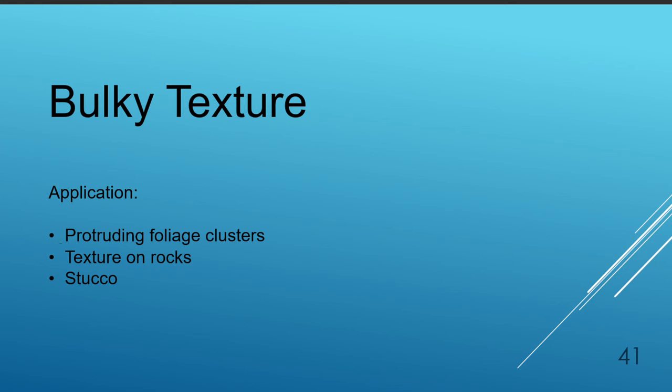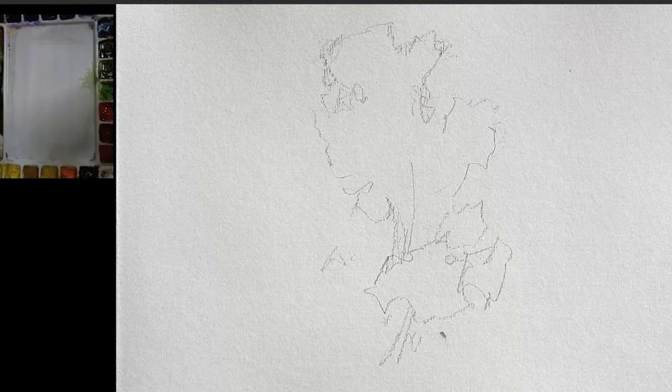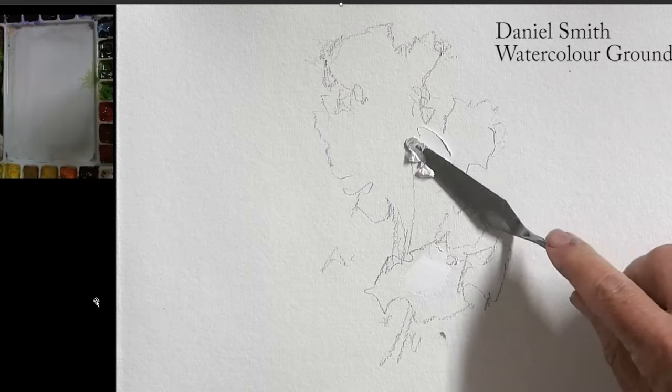Bulky texture. Now, where am I with this here? Protruding foliage clusters, texture on rocks and stucco. Oh, yeah, that's something that I've never seen before. I think I invented it, to be honest. You take watercolor ground. It's a white paste, like toothpaste. And you spread it on to create texture, just like oils, but still you get the beauty of watercolor. And so you can see that it becomes bulky. Let's see how the video works. Look at that, I'm spreading that with a palette knife. You never think that I'm not going to do a watercolor on that, do you?